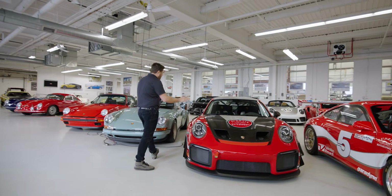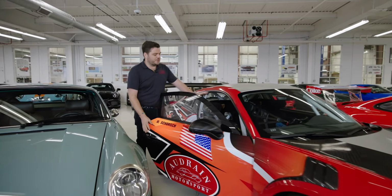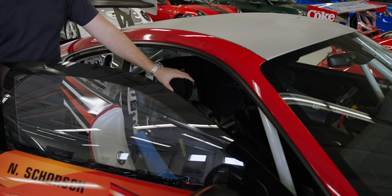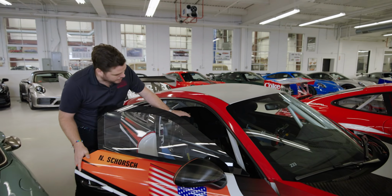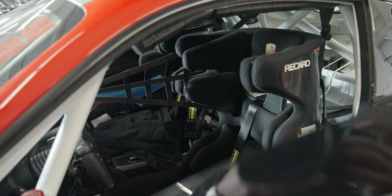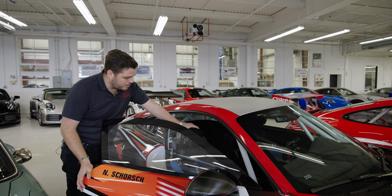If you look inside the car, we put the passenger seat in here too, because we like to scare our friends. And also it's good if you have a driving instructor with you, but you can remove these seats. Pretty intimidating getting in and out, but once you're in there, you've got the 5-point harness and this incredible Recaro seat.